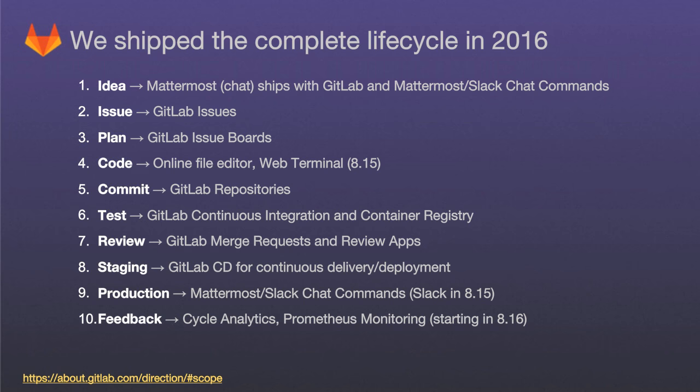For the idea stage, we believe a lot of ideas come from chat, so we have a chat client, Mattermost, that ships with GitLab's Omnibus installation. And we recently integrated both Mattermost and Slack for chat commands. Then we have GitLab Issue Tracker, and we recently released GitLab Issue Board for planning.